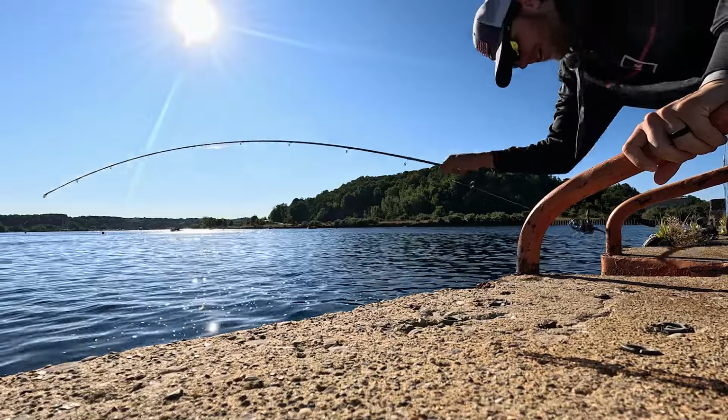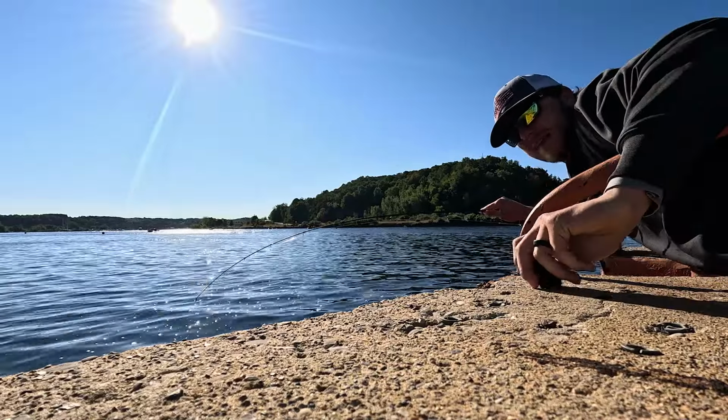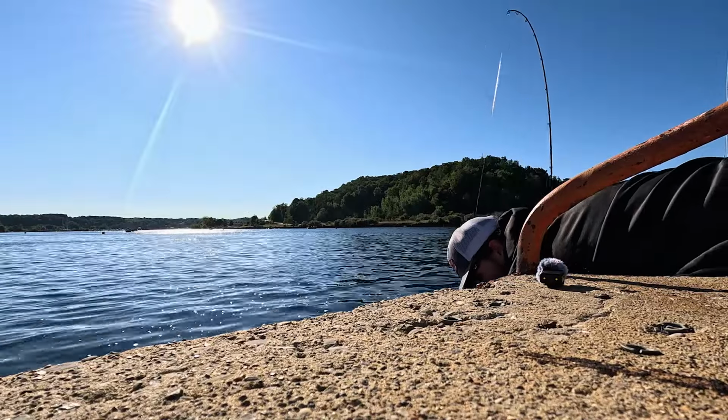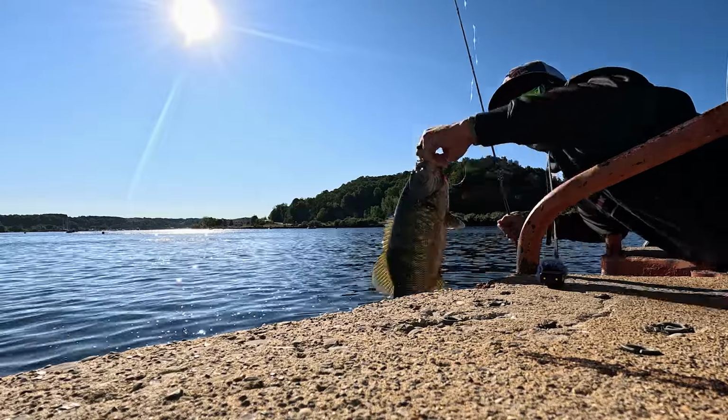He's way too big. All right, we're gonna see if we can't lay out for this fish. Take my mic off before I lose that. Oh, come here. Got him, baby. Let's go. Let's go.